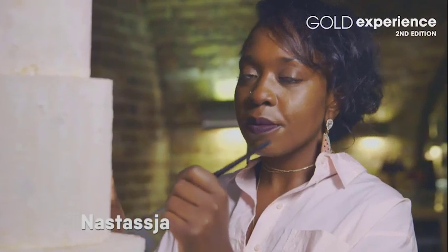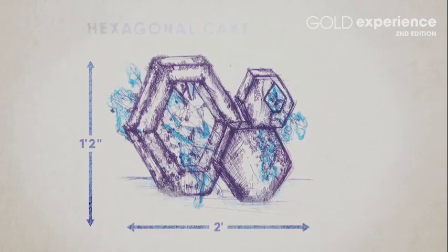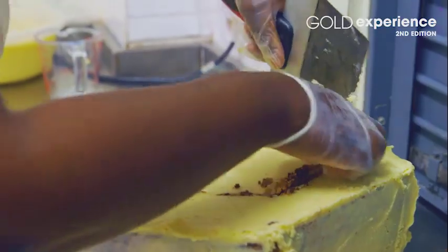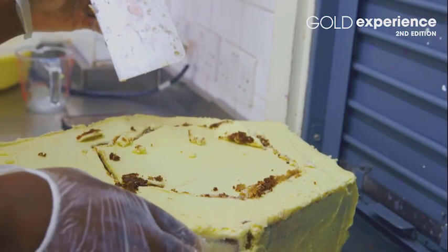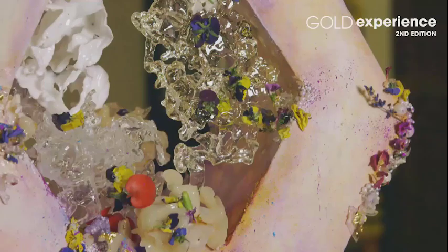Nastasha is creating a sculpture cake to celebrate the opening of an art gallery. It's very difficult to make because the design has a big hole in the middle. I think the artistic design on this one has definitely got ahead of my cake making skill. But in the end, she gets it right. And the cake is a huge success.